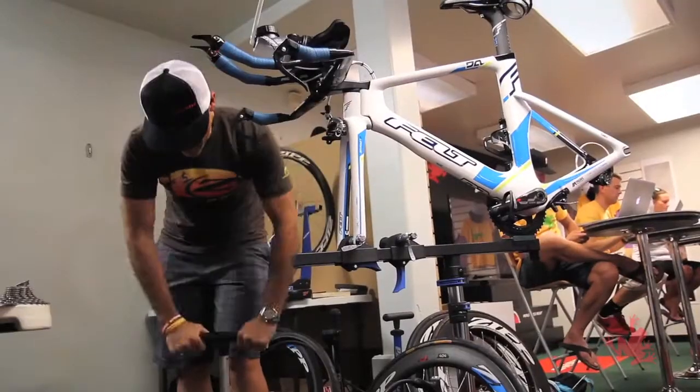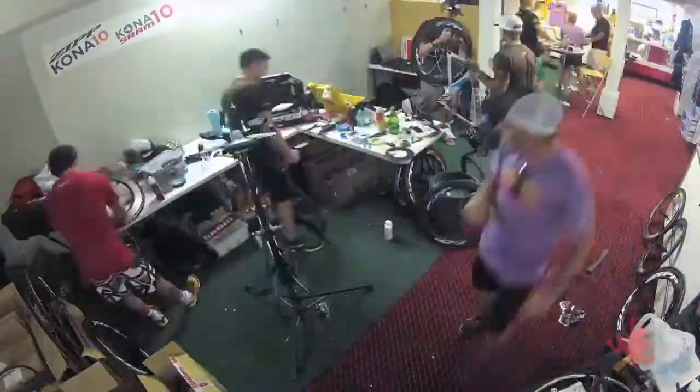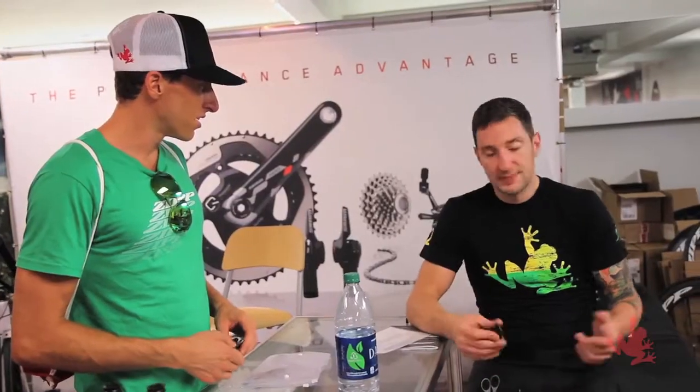Here we are at the SRAM, Zipp and Quarq Retail Lounge. Here we also have mechanics stationed way in the corner, and these are the guys that work on Macca's bike, Rinny's bike. All the pros bring their bikes in here for one final tune-up for the big event.